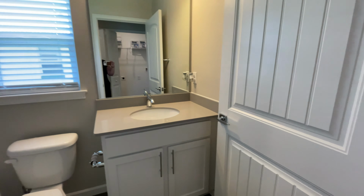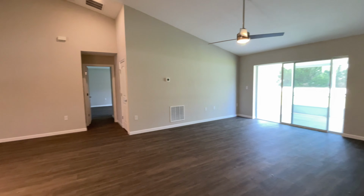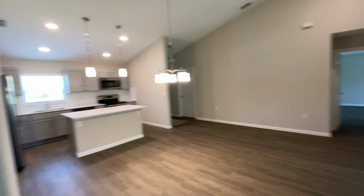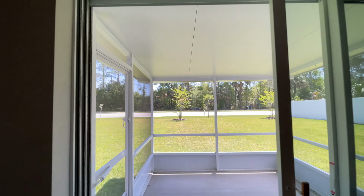And then this is your other spare bedroom. Same size closet as the other one. And a good size covered lanai.